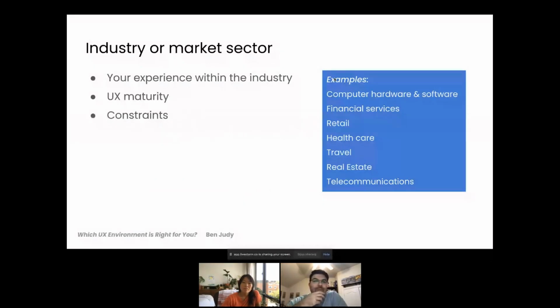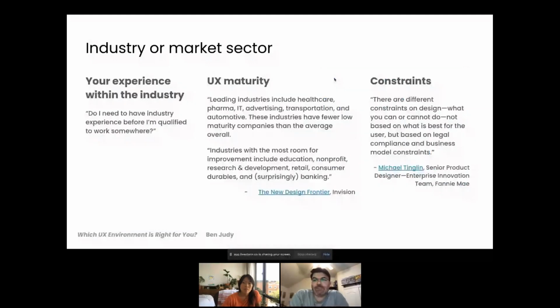How is it different? I think there's three sort of categories of things. Your experience within the industry, how much does that matter? Do you need to build industry experience? The second thing is UX maturity of those industries themselves, and then different constraints. So let me summarize a few points here real quick.